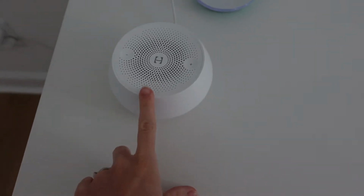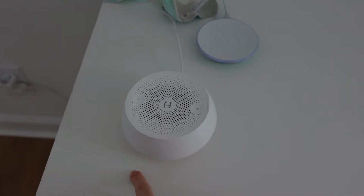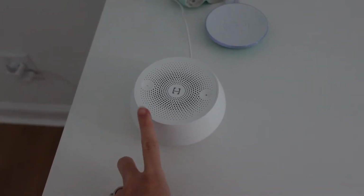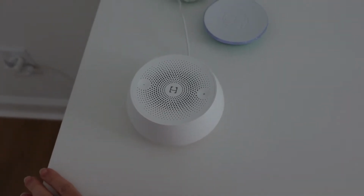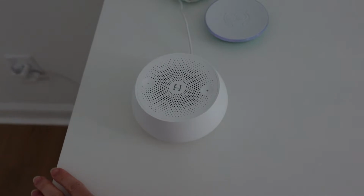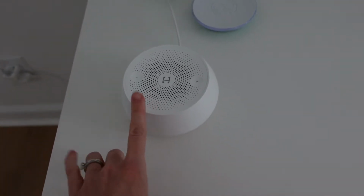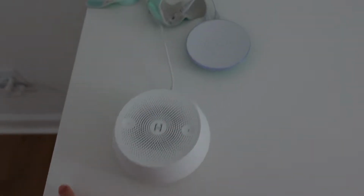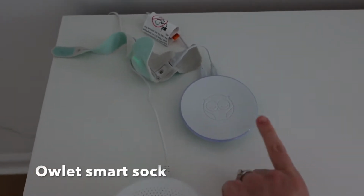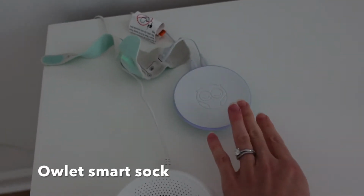But we definitely love this because with Paxton we just used Alexa for the white noise, but when we lost internet, it would go out, and then Paxton would instantly wake up whenever the sound machine shut off. So with this, as long as the power is on, we have it. And then here's the Owlet. This is the old model, so obviously I'm not going to go into detail about it because they don't sell it anymore, but we still love it.